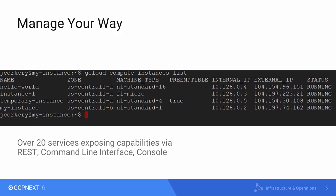We also want to ensure that you can manage your environment your way. And what does that mean? What we know is that there are lots of different people who are managing these environments, and you have different preferences for how you're going to want to work with this. Many of you may want to work with a web UI like I demonstrated on the last page, our Cloud Console. But many of you are going to want to interact with it through an API or through the command line interface. And so we make sure that all of our services expose their capabilities through a REST API, through a command line interface, as well as that Cloud Console.